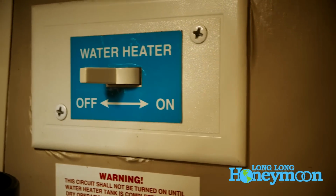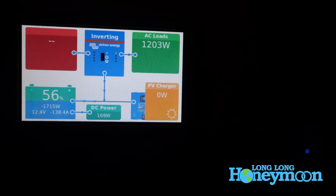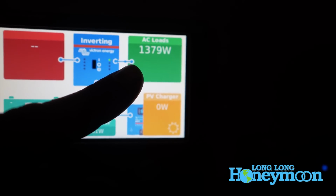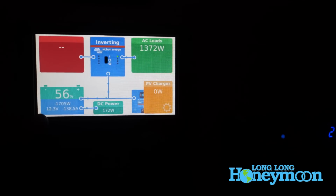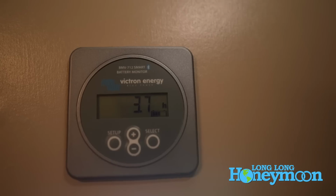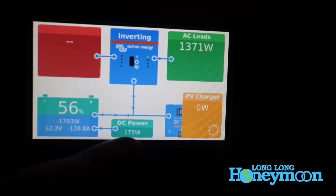So I'm entering the master bathroom suite. Now I just turned on our water heater, and you're gonna see suddenly our AC loads jump up to almost 1400 watts. Our lithium batteries are screaming in pain right now and just got knocked down to 56%. And I'm gonna also point out we have our so-called boogie lights on right now. The boogie lights are drawing 180 watts.